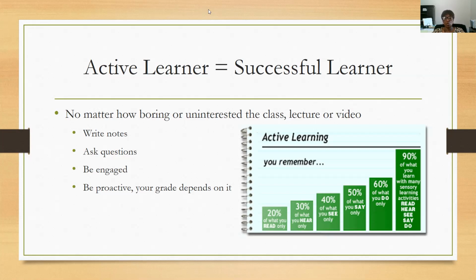Research says that 20% of what you read, more or less, you may remember. 30% of what you hear, you may remember. 40% of what you see, you may remember. 50% of what you do, you may remember. 90% of what you learn with many sensory learning activities, you'll remember. So that means you have to read, you have to listen, you have to see, you have to say, and you have to do. It takes all of that to be an active learner.